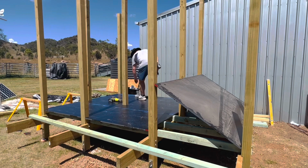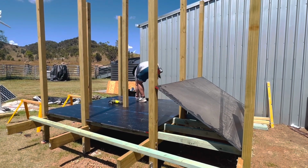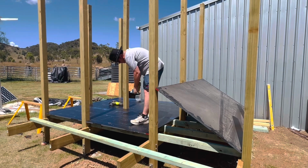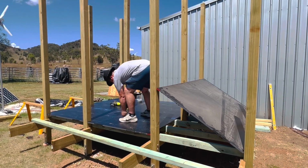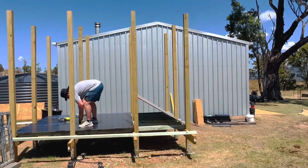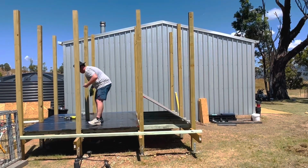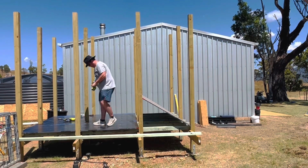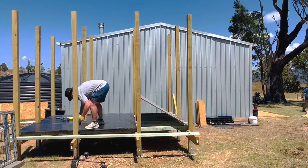Jason's screwing the flooring down. This marine plywood is made out of Australian eucalyptus trees. It will also be able to better withstand any moisture or weather-related rain and things like that. So that's pretty important for an outhouse and a shower.